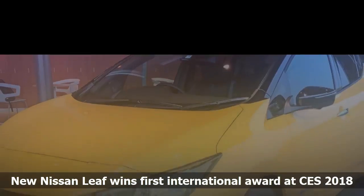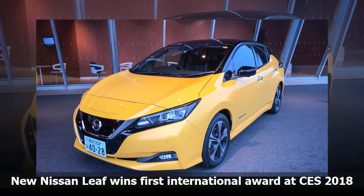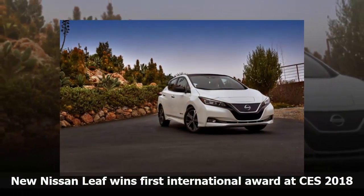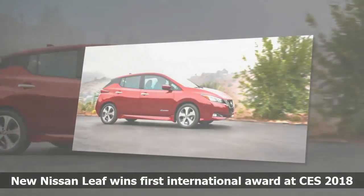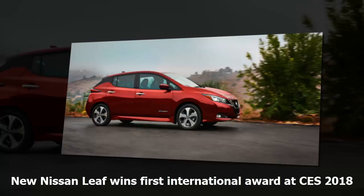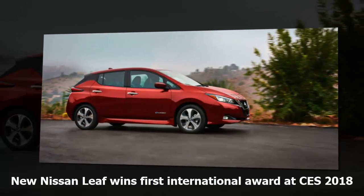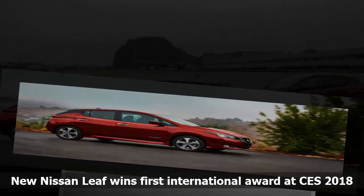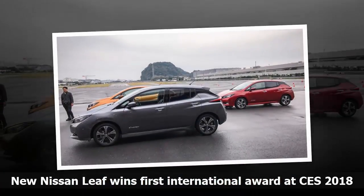Speaking on the occasion, Danielle Schilacci, Nissan's Executive Vice President for Global Marketing and Sales, said, "It is a great honor to have this early and important recognition for the new Nissan Leaf. This award recognizes products and technologies that benefit people and the planet, so it is fitting that the new Leaf has been honored. It is more than just a car. It is the icon of Nissan Intelligent Mobility, our vision to move people to a better world."